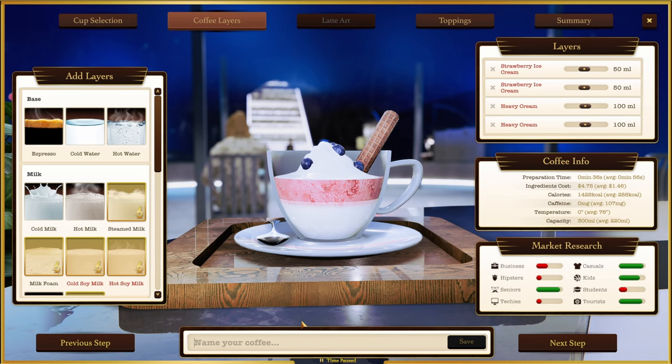This is a sickly strawberry. Sick. Why is it going sickly strawberry? Oh, come on. No characters. Okay, we'll call this too sweet.